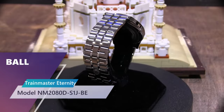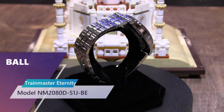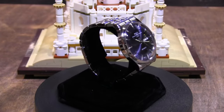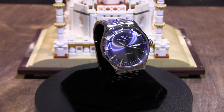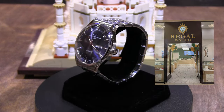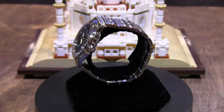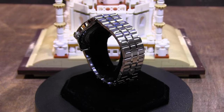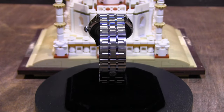Now, on to my Ball Trainmaster. One of the few watches I can say when I saw this in person, it was an impulse buy waiting to happen. I stopped into my favorite watch store in our local mall called Regal Watches, and true to form, they had enticed me yet again with their selections. I had purchased my first Ball from them, and this second one immediately stood out in the display case.